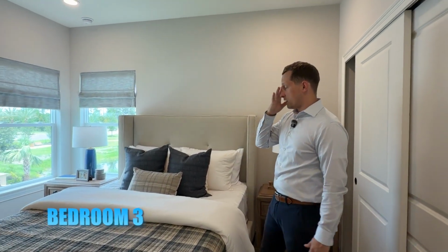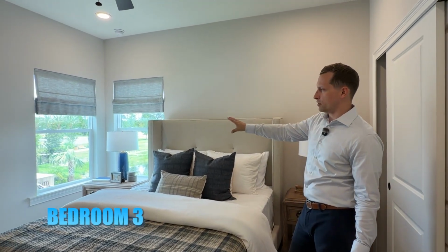Then we get to bed number 3 upstairs. With this bedroom, we do still have tons of natural light.